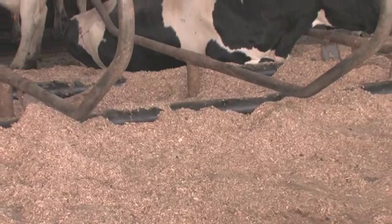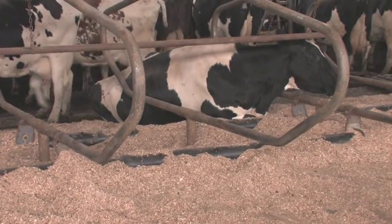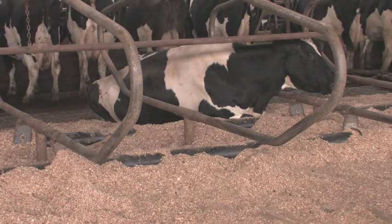We've had the Contour Cow Comfort air beds in for about 1.5 years now, and we have found that there has not been any maintenance issues. As dairymen, what we have been looking for is something that is durable and long-lasting. We're still searching for that product out there that will give us some longevity and that continued cow comfort for many years to come. From what I see so far, I think we may have it here.